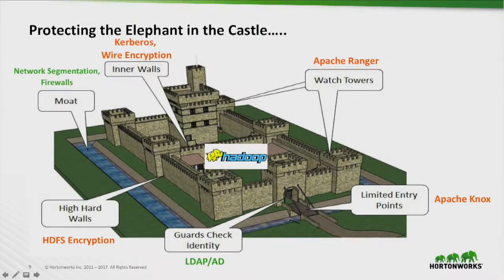And then in the future, we will also have Kerberos and wire encryption added to this HDC context. Kerberization is for mutual and strong authentication between the services, and wire encryption is for SSL within the services themselves. There's also the notion of the high hard walls around the castle, which is your encryption. We have two flavors: HDFS encryption, and Amazon's native SSE, or server-side encryption, which will be added in one of the future releases in HDC.